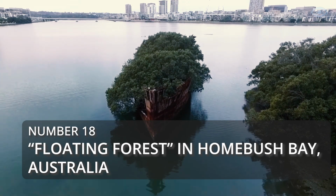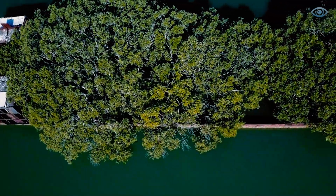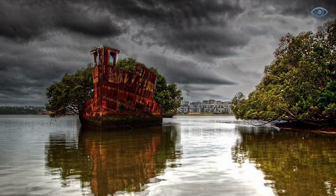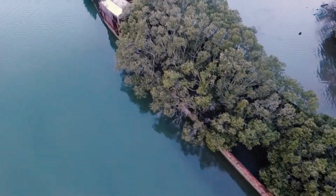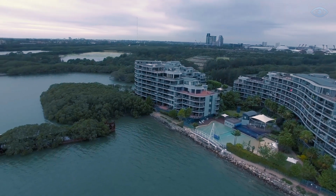One of the main attractions of Homebush Bay near Sydney, Australia, is the so-called floating forest. It is the remains of the former military supply ship SS Airfield, which is now entirely overgrown with lush greenery. Swaying in the wind, the ship truly resembles a floating forested island, especially from a bird's-eye view, hence its name.